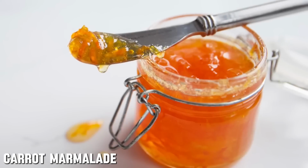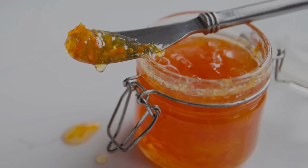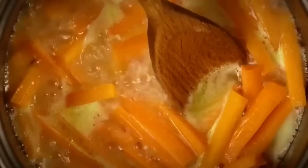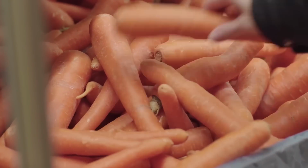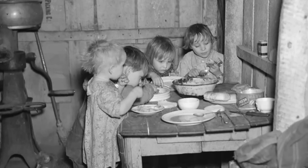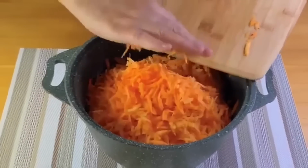Carrot marmalade came to the rescue when gelatin and popcorn weren't doing much for the taste buds. Now, marmalade usually involves citrus fruits, but during the Dust Bowl, folks had to get creative. This was a pairing that ensured nothing went to waste in the kitchen, including carrots that had slightly gone bad. This wasn't just a treat, but it was a way to preserve the sweetness in fresh fruits and vegetables because fresh produce was hard to come by.